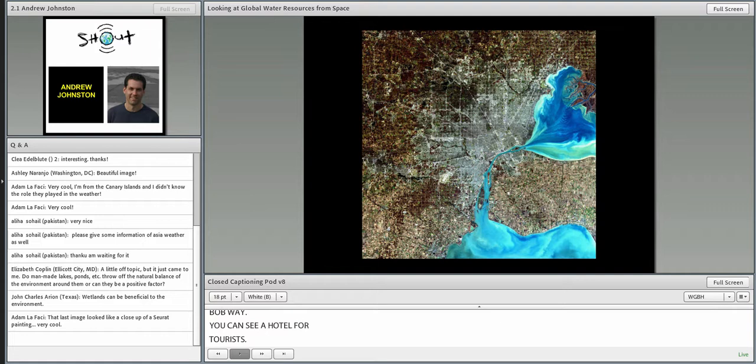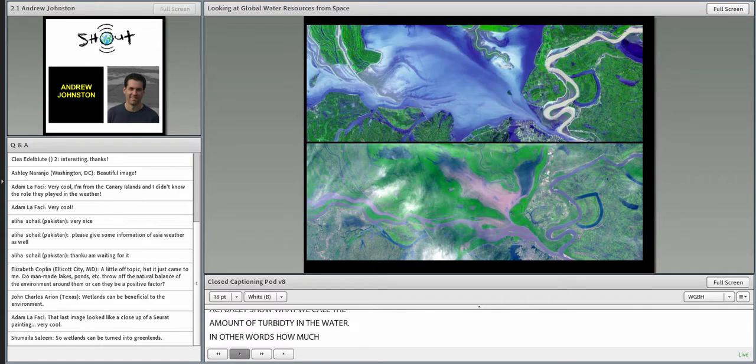This is the city of Detroit, and the Detroit River in the center there is the connection between the two Great Lakes. The different colors here are not colors of the water, but they actually show what we call the amount of turbidity in the water, or in other words, how many microscopic particles are actually floating in the water.